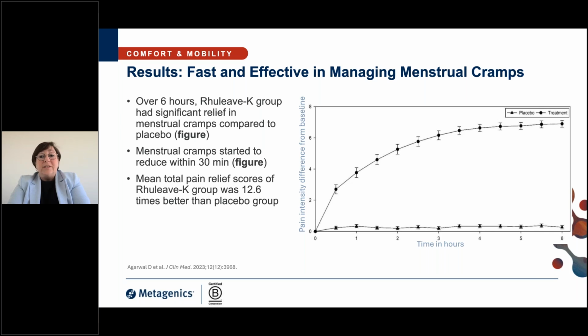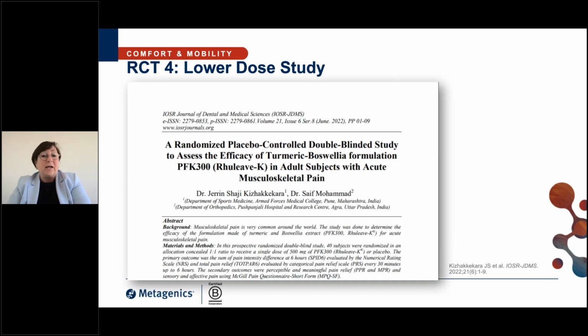And the effect here was even faster than what we just saw. In the previous study, the effect was more around 60 minutes, so after 1 hour. For menstrual cramps, it really started to reduce the pain within 30 minutes. So very, very fast. And the mean total pain relief score was 12.6 times better than the placebo group. So it really helps in this category, menstrual cramps is a very good indication as well.